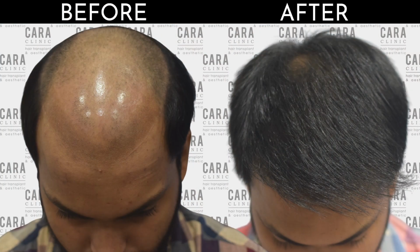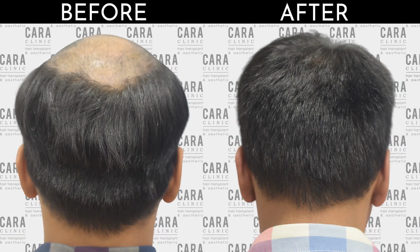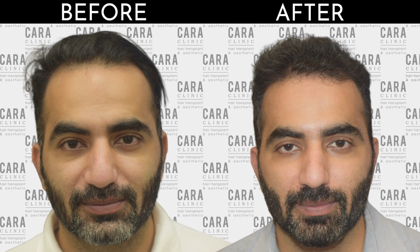Secondly, hair transplantation has now reached the stage where the result should look natural. There's no way that the hair transplant procedure should give gaps in the hairline and lack of density, and all sorts of side effects should not have happened.